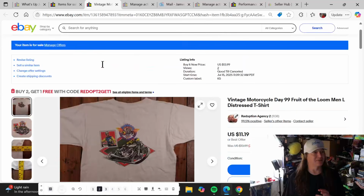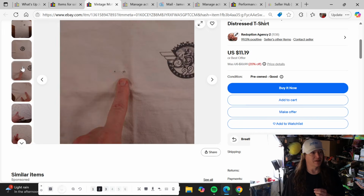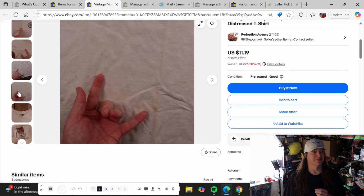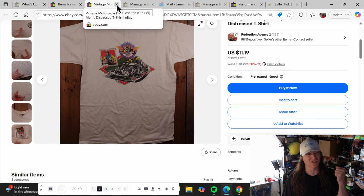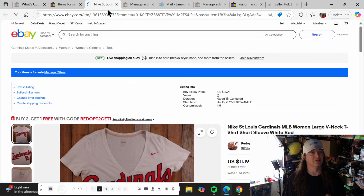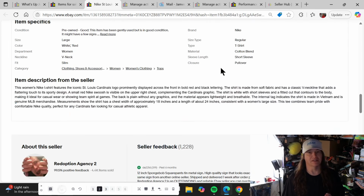So when you come up here, how I took the pictures, I pointed out the holes and pointed out all the little stains on the front. And it recognized that. So once it did that, I'm like, yes. Women's Nike shirt. Yeah, Cardinal shirt, sorry. Again, we got the details here.